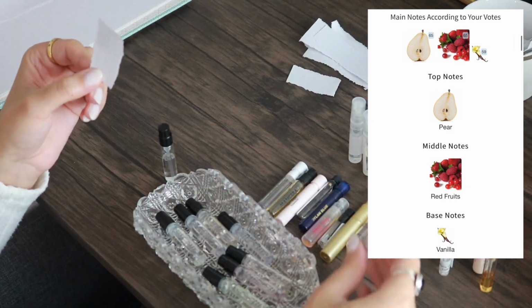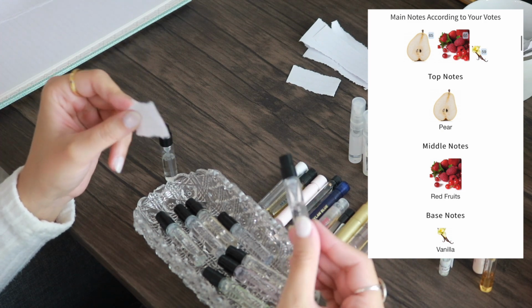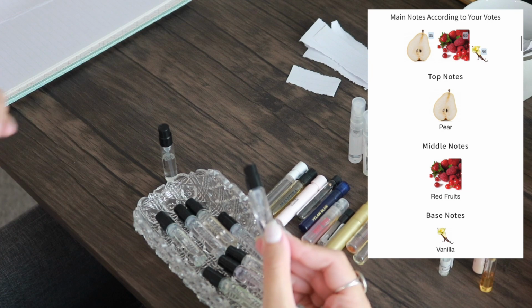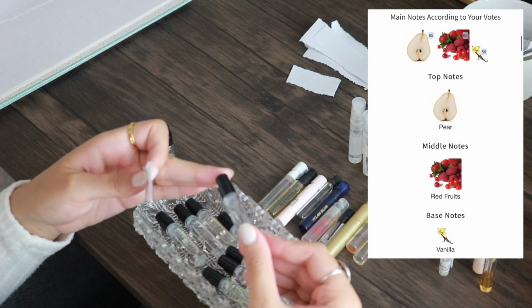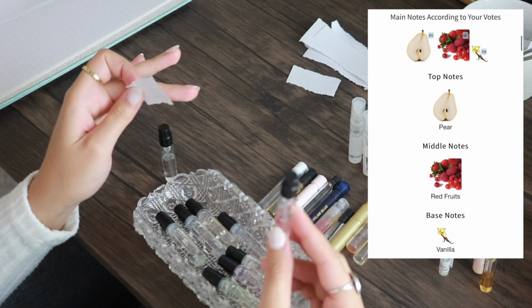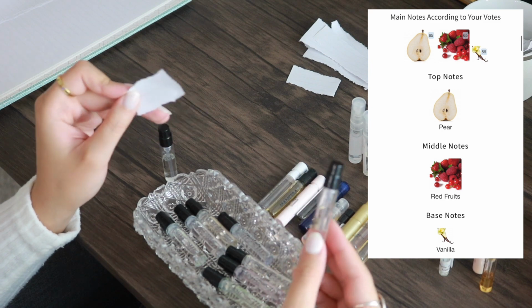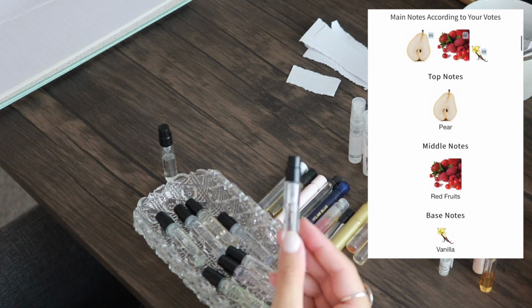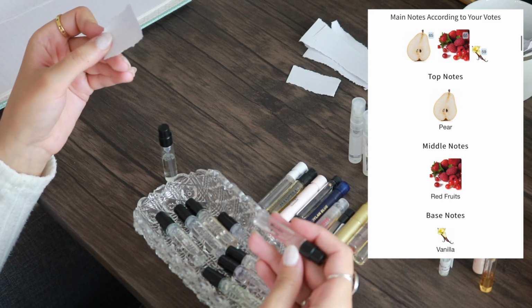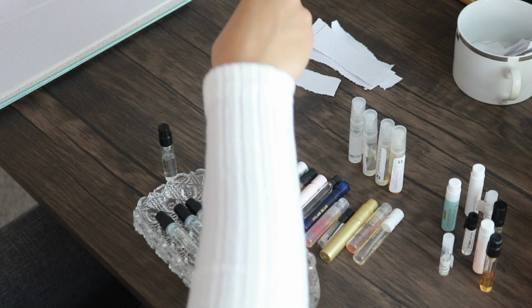Yes, this is a sweet berry perfume, but now that I'm smelling it, it is more perfumey than a berry cobbler scent. It's almost like sweet berries that you would put on top of your strawberry shortcake. Not the shortcake part, but the berry part. It's not super warm and vanilla-y, although it does have a little bit of that. It's just a really nice sweet berry scent and I could definitely see myself purchasing this one. That's Wonder Rose from Zara.